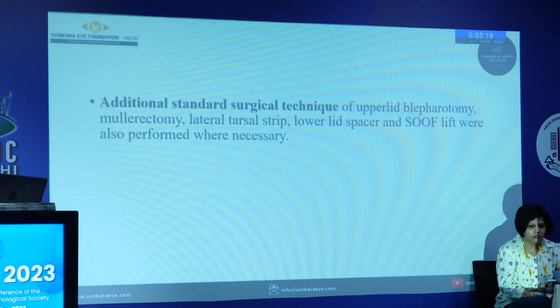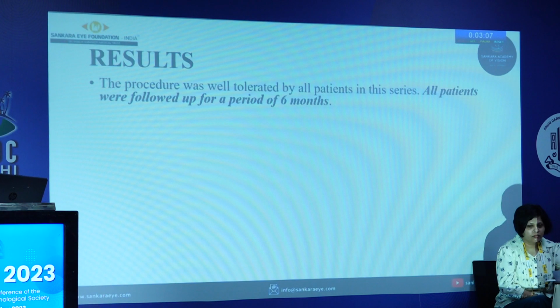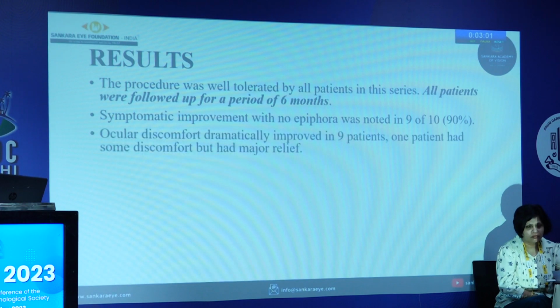Wherever necessary, in some patients with a long-standing facial palsy, additional standard surgical techniques are also performed, like upper lid blepharotomy, Mullerectomy, lateral tarsal strip, lower lid spacer, and suborbicularis oculi fat lift. All patients were followed up for a period of 6 months, where 9 out of 10 patients showed a symptomatic improvement with no epiphora. Ocular discomfort dramatically improved in 9 patients.